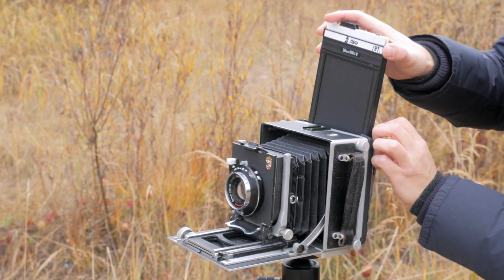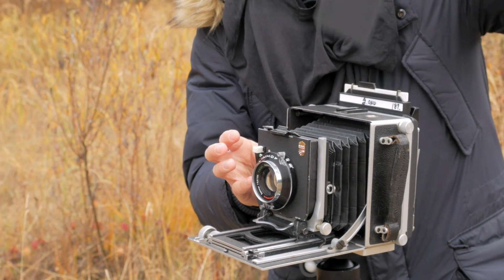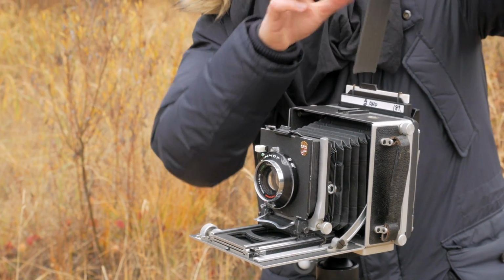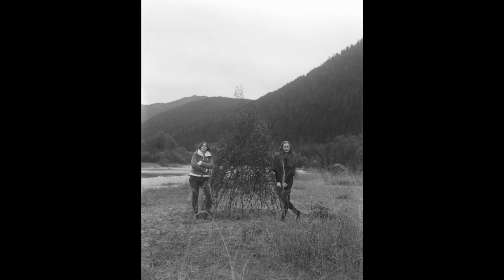And then you insert your film holder, remove the dark slide, take a shot, and then turn around the dark slide and put it back in there. And then you've taken the actual shot.